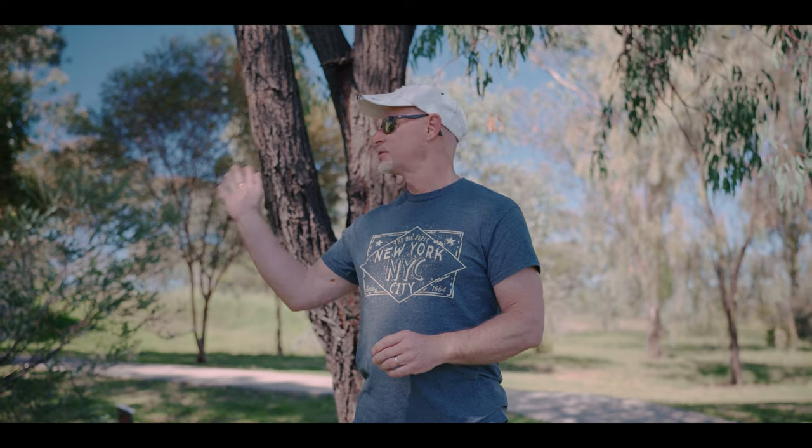G'day, here we are in Gunnedah and we've just landed at Pensioners Hill. So there's some fantastic sculptures as you're walking up to the top of the hill, and then there's a big pergola and there's a great lookout across Gunnedah. So let's go and have a look at that.